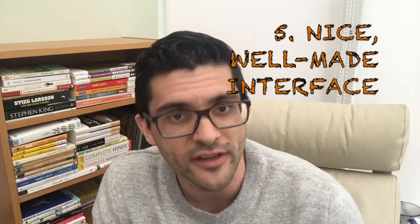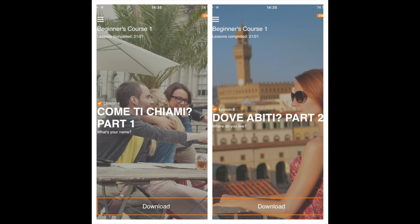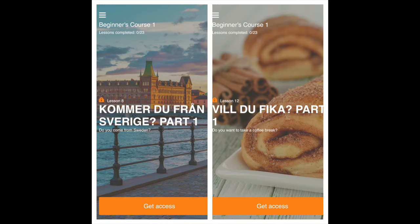Number 5 is that the interface is very well made and very pleasant to use. I think when you have a free resource, you can't really be too picky, but when you're paying for something, I think that as a consumer, you can expect a high standard. And I do think Babbel meets that standard. It's a small detail, but I really like how there are these beautiful photographs attached to every lesson that you do. I don't think I've ever experienced a glitch in the app, so everything works very well. And I also do like that you can contact customer service from inside of the app very easily and quickly.